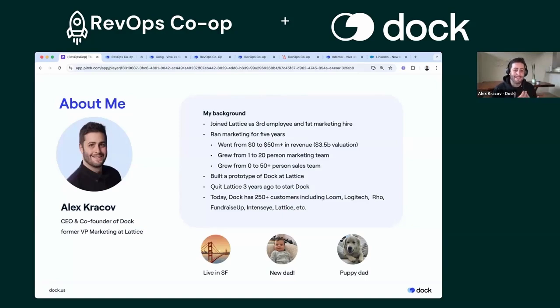I mentioned this before, but I stumbled across this idea of Doc when I was at Lattice. I built basically a rough version of Doc when I was there. It was a private website that we would share with our customers, and it worked really well. Our sales reps made like 600 of these things, and I was like, okay, there's something here. I quit Lattice 3 years ago and started Doc, and today Doc has over 250 customers. I won't read the customer list to you, but it's working well.